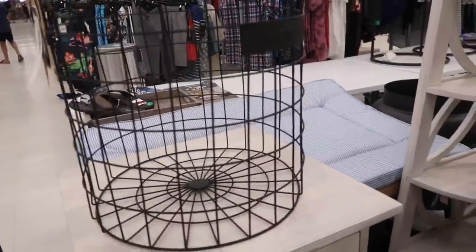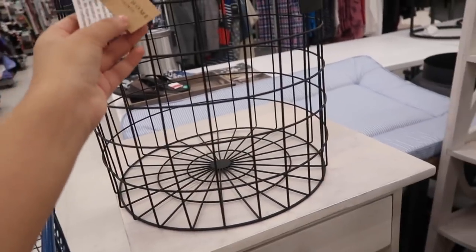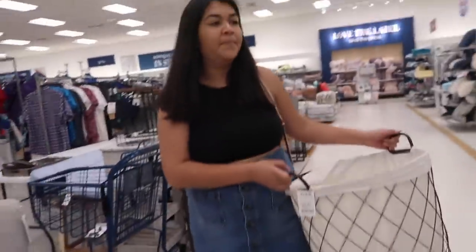Aw, look at this. This is a trash can. Is this from the Magnolia Home from Target? Yeah, it is. How expensive is it there? I have no idea. But how much is this? Compared at $30. Wow, I'm saving $10. We love a saving. Queen. Love a queen that knows how to save.